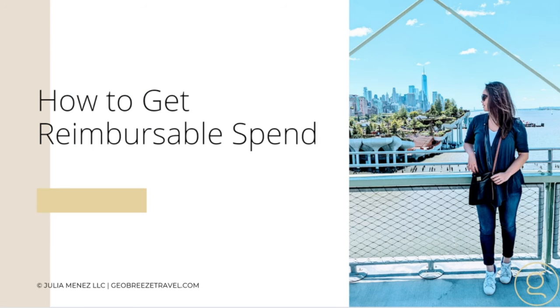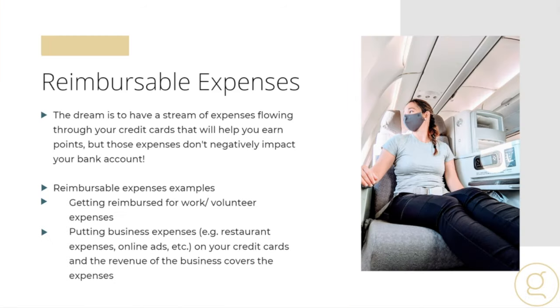And for this bucket, I think the thing that you will most want to focus on is how to get reimbursable spend. For those of you who aren't familiar with this, reimbursable expenses are probably the dream of points and miles people. It's where you have a steady stream of expenses flowing through your credit cards that help you earn points, but those expenses don't necessarily impact your bank account to where just because you ran $10,000 through your credit card, you are responsible for paying $10,000. Somebody else will be paying for them.